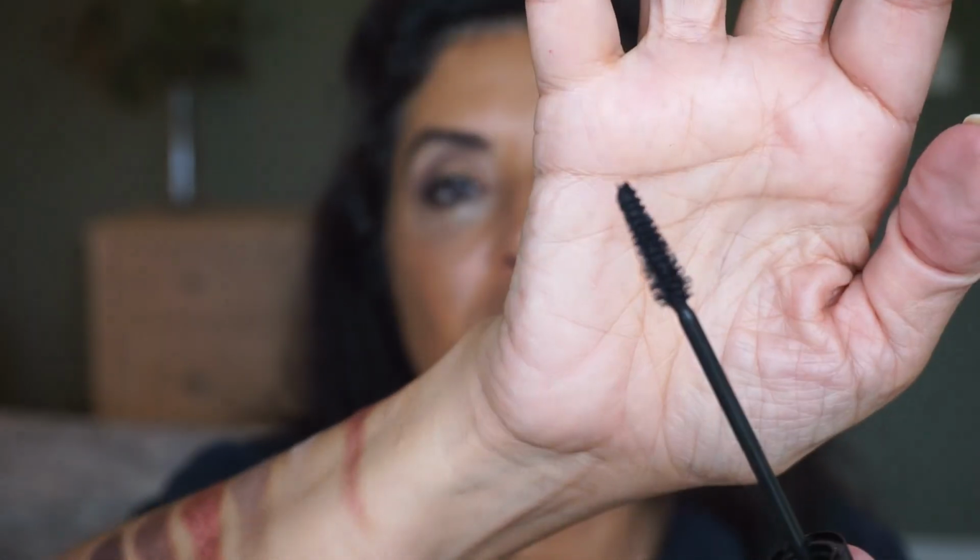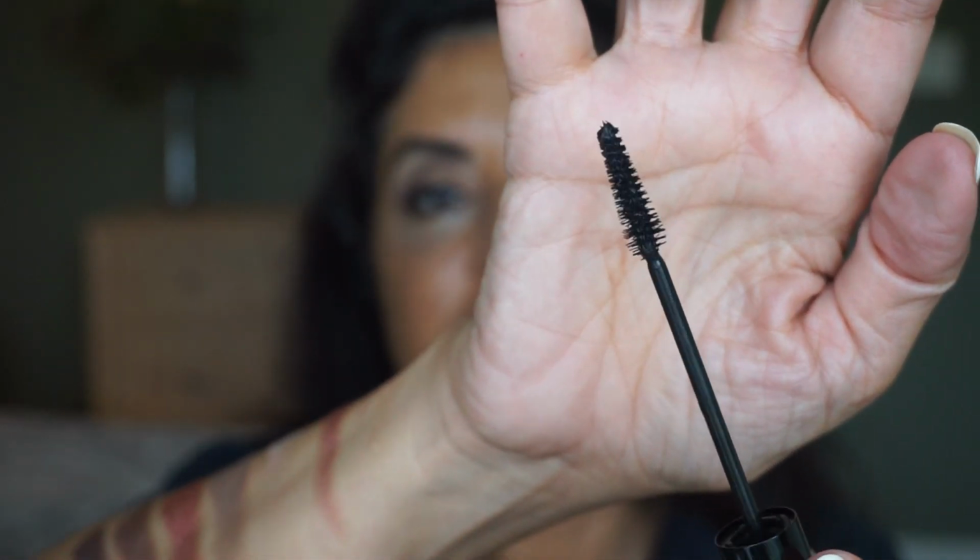Okay. Now, this one does cost $72. I know, it's pricey. It is a pricey mascara. Let's see what it looks like. Okay, that is a thin wand there. Kind of looks like a Christmas tree. Let me go ahead and apply this mascara.